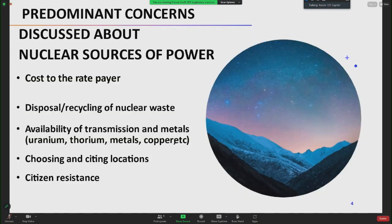So they had all of us write down our 3 biggest concerns, and then they had us all place them on a board, and they put them together. And so these were the top concerns for the people that attended. Cost to the ratepayer was number 1. Disposal and recycling of nuclear waste, number 2. Availability of transmission and metals. Choosing the siting locations, and also citizen resistance.